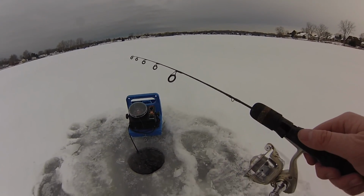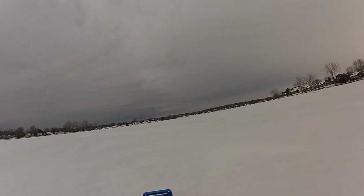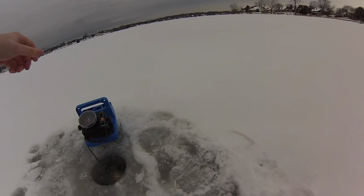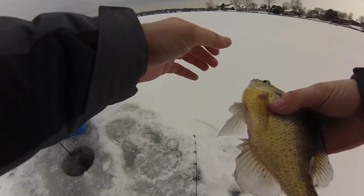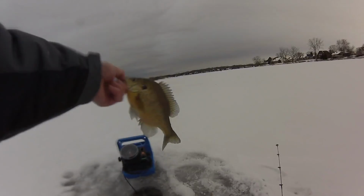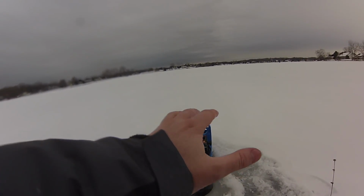Oh yeah, here we go, come on. Dude, they're wadded up out here like crazy. Oh, it's another big one. Yo, we're catching jumbo gills out here. We are catching big old gills. Yeah, there's another like good 7-8-inch gill right there. That's a freaking nice bluegill. They're stacked up out here. We are getting into them.